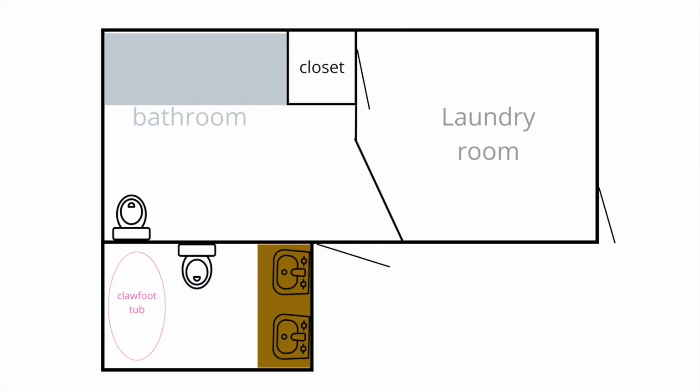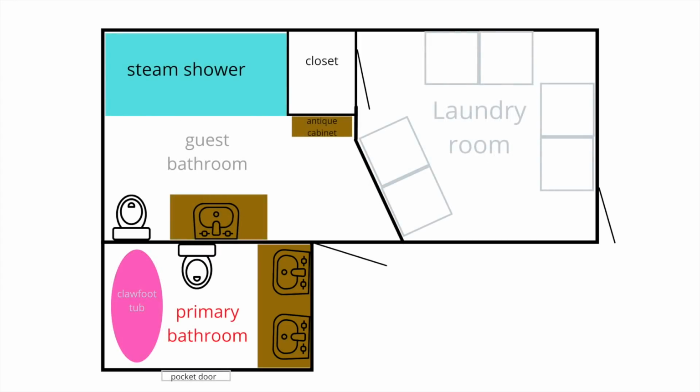Moving things around and making this the primary bathroom, accessible only from the primary bedroom.